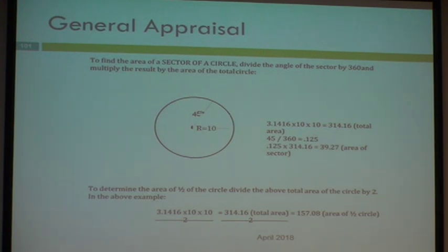The area of a sector of a circle. Let's talk about a circle for a minute. Remember we talked about the circle earlier. In this case we've got a 45-degree portion of the circle, a sector. Remember what pi was? 3.1416 times, in this case, the radius. The tricky part for you on this, I think, is to differentiate between the diameter and the radius. It shows a half circle porch, and it has a 10 in the middle. That's going to be the diameter, right? You divide it by 2 to get the radius.